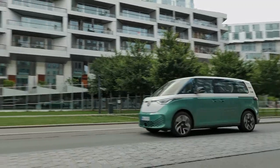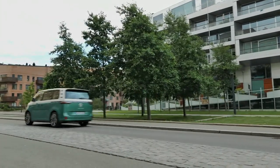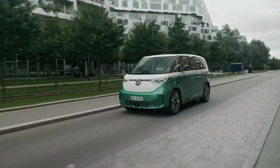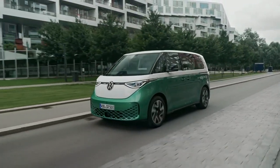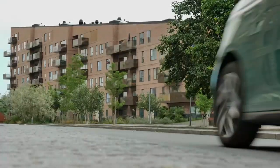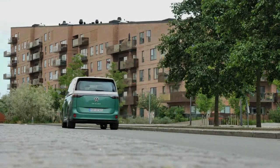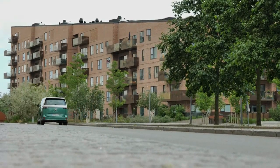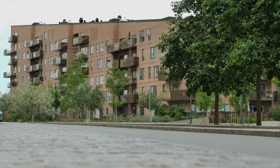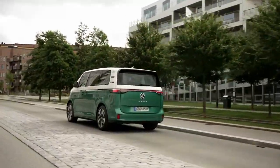Fitted with IQ.Light technology, the ID. Buzz Pro boasts a set of LED matrix headlights, but cheaper models will surely get less impressive headlights. The rear also gets LED lighting technology, with a full-width accent lighting strip connecting the two rear clusters just as seen in front. Both ends of the bus also get an oversized VW badge each, as an homage to the original T1 microbus. That vehicle also inspired the V-shaped hood design.